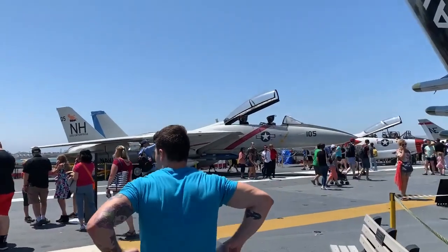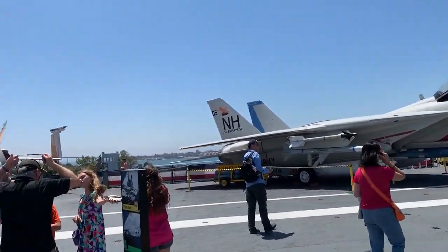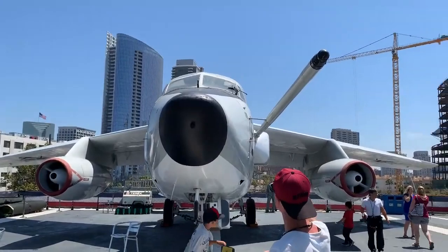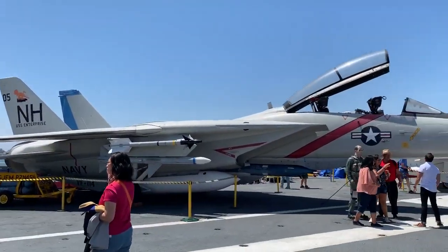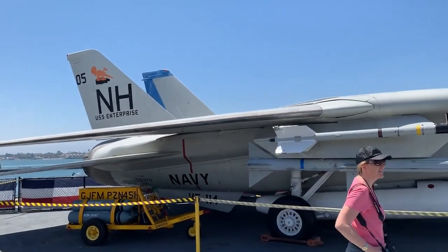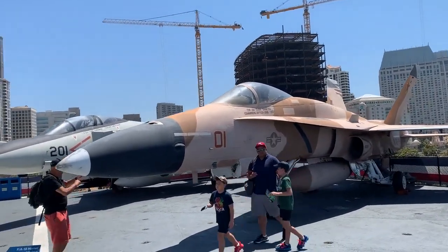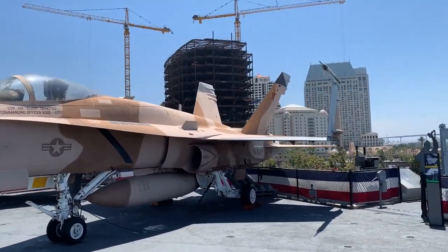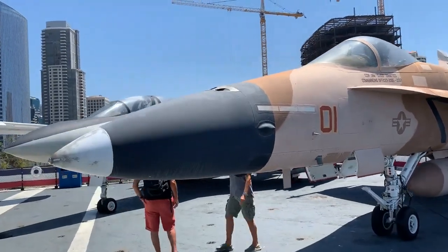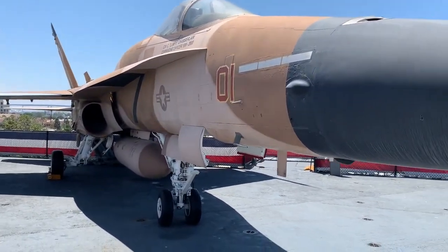And the first thing you see when you get up the stairs to the flight deck is a Tomcat. How freaking cool is that? Hornet, F4 Phantom, Sky Warrior. That is freaking awesome. Absolutely beautiful. This guy came from the Enterprise. F-18 Hornet. This guy looks like he's got some desert colors going on. Absolutely beautiful. It's an absolutely beautiful day for this. So cool.